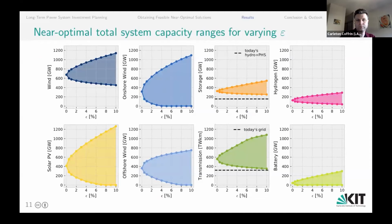This slide shows the key results of our study, and we will spend some time explaining what they show. All these 8 subplots are structurally very similar. They show on the x-axis the cost deviation, ranging from 0 to 10% in steps of mostly 1%. And on the y-axis, the minimum and maximum installed capacities per carrier. We have a subplot each for wind, onshore wind, offshore wind, solar PV on the left-hand side, and storage and transmission infrastructure on the right-hand side.